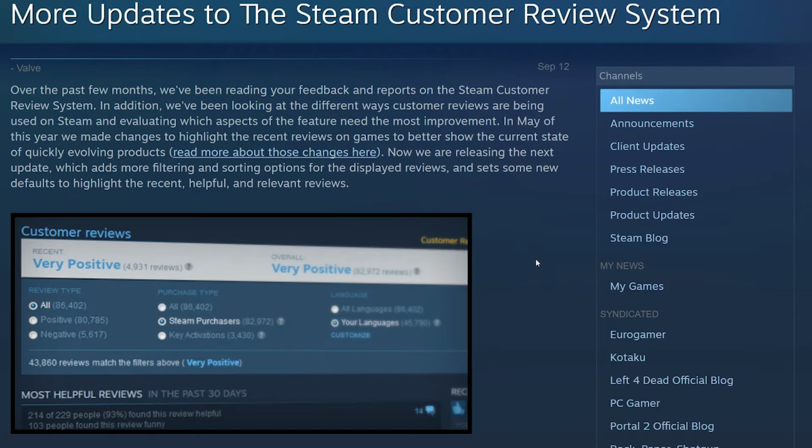And what I mean by that is that if you purchased a game through another site like Green Man Gaming, Amazon, if you purchased a retail copy through like Walmart, Best Buy, or if you got a review code, or if you purchased a game by a reseller through like G2A or just from a friend, all of your reviews, all of your opinions about a game that you got through a key will no longer really matter.